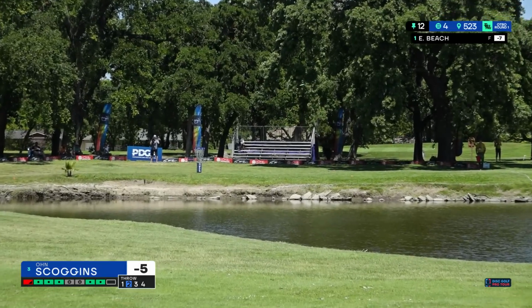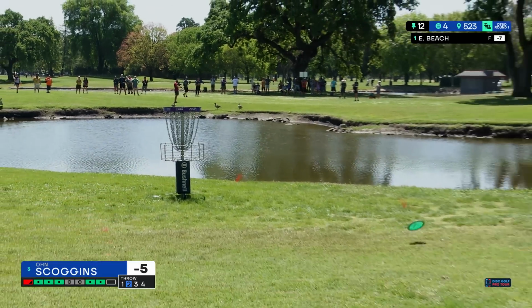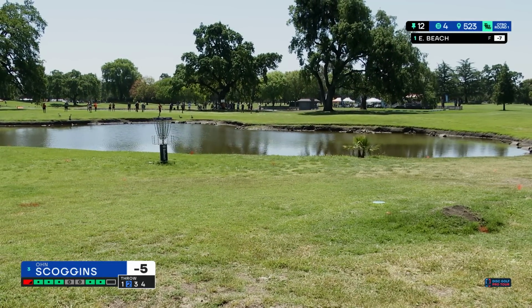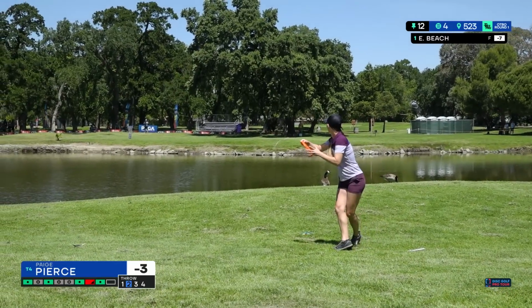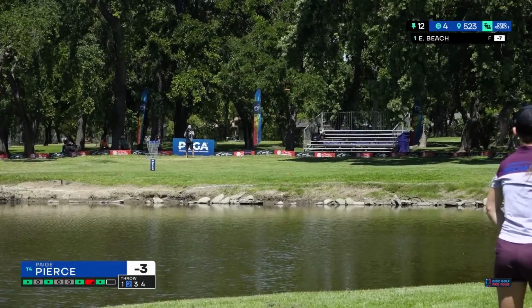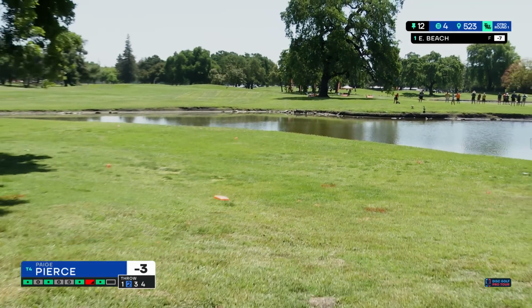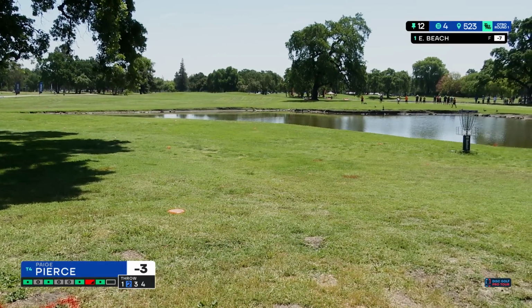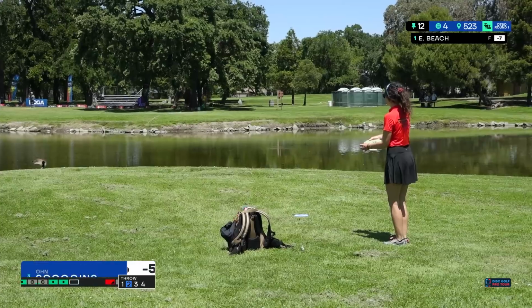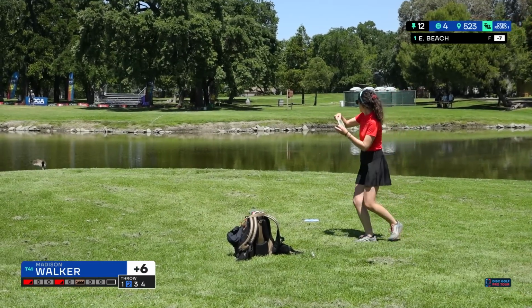In the same spot. Owen going for it. Lands at about 23 feet? 26 feet? Paige, only about 200 feet from the basket here. A little bit of a scary putt there. Your circle's edge coming back at the water. Madison Walker with the longest drive.